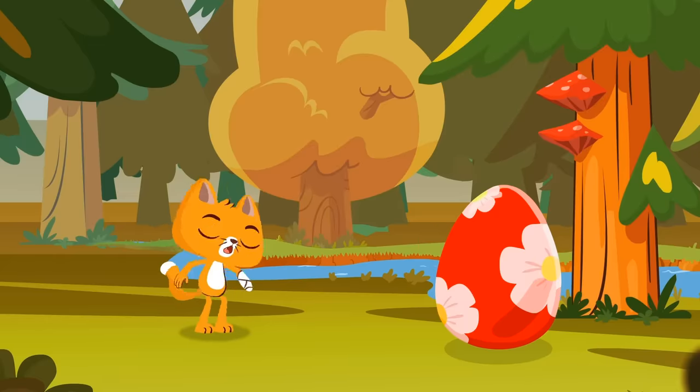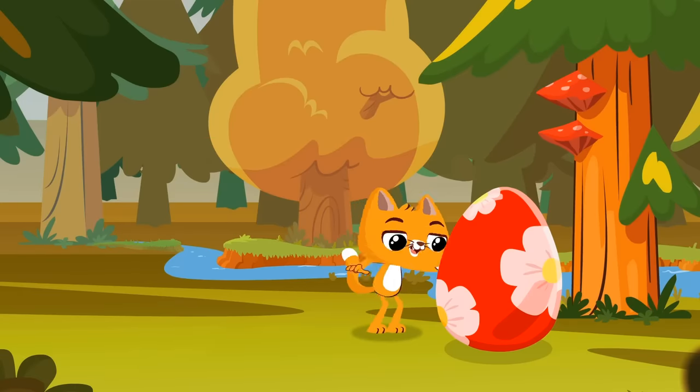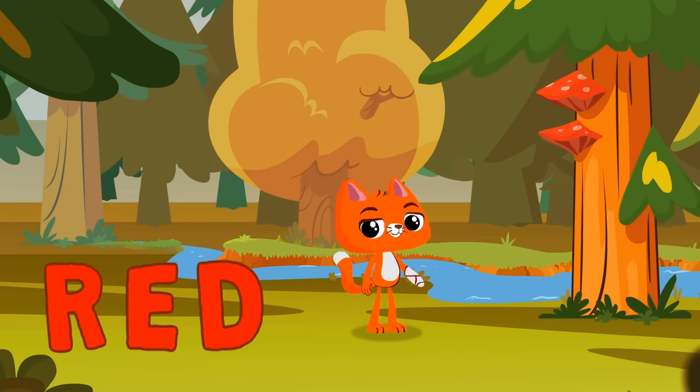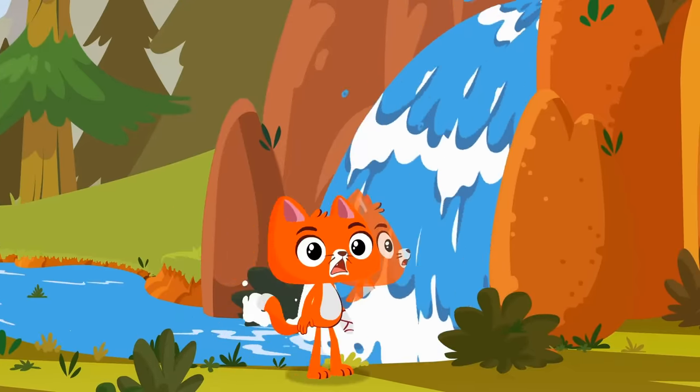Look, Caddy, a red Easter egg. Delicious. Red. Red and yellow, they become orange. And orange is also the name of this tasty fruit. Orange, your color is back!